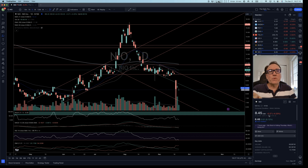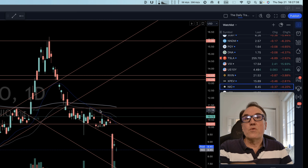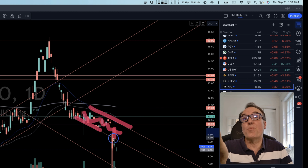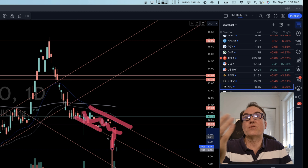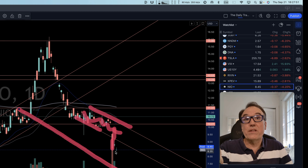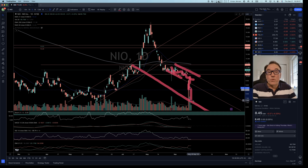NIO is continuing its way down. We are down 37 cents, 4.2%, closed at 8.45. We have a small downward trend right here, and we are not going low enough in that downward trend that we are breaking through it to go even faster. We have a bigger downward trend that is right here. It's not impossible that we could go as low as 7 bucks right here if NIO is really weak.